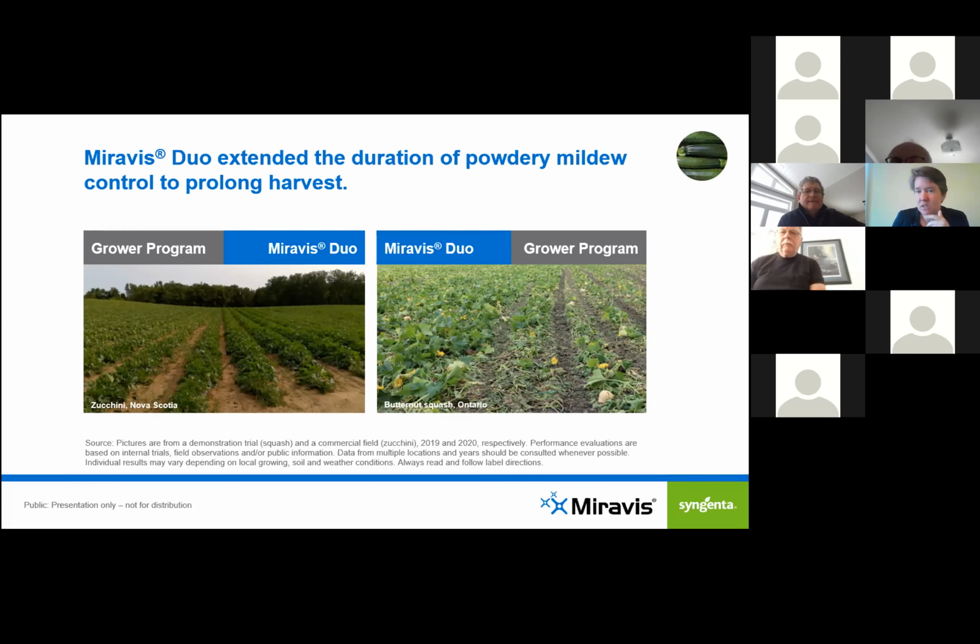You see with the Miravis Duo, it just has brighter, greener, disease-free leaves, right? So this is, again, that step change in activity we've seen with Miravis Duo for powdery mildew.